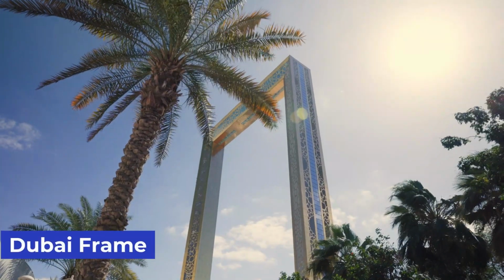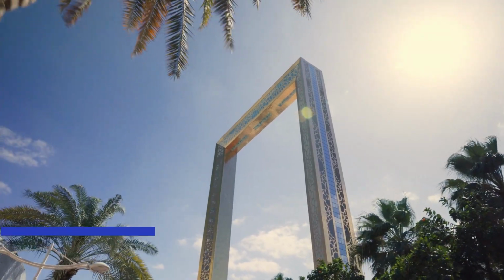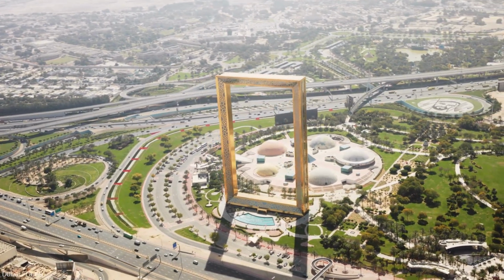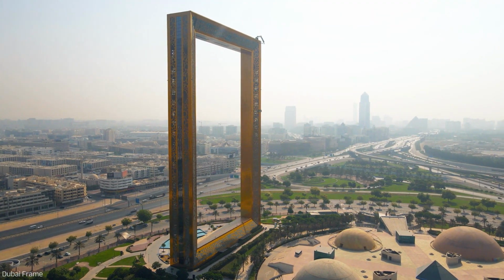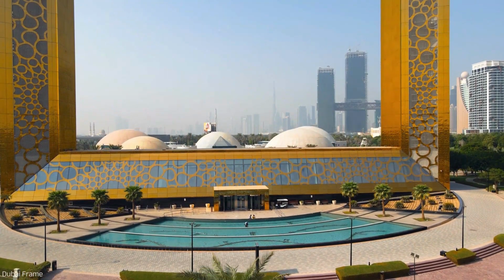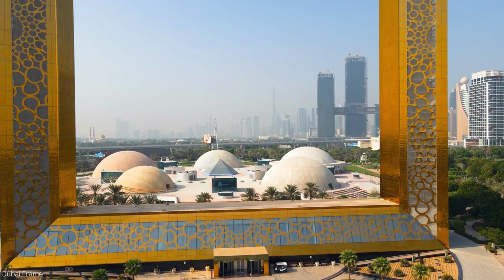The Dubai Frame, a stunning architectural landmark, stands 150 meters tall and 93 meters wide in Zabiel Park. Opened in 2018, it resembles a giant picture frame, symbolizing Dubai's past, present, and future. The structure offers breathtaking views of old Dubai from one side and the modern skyline from the other.